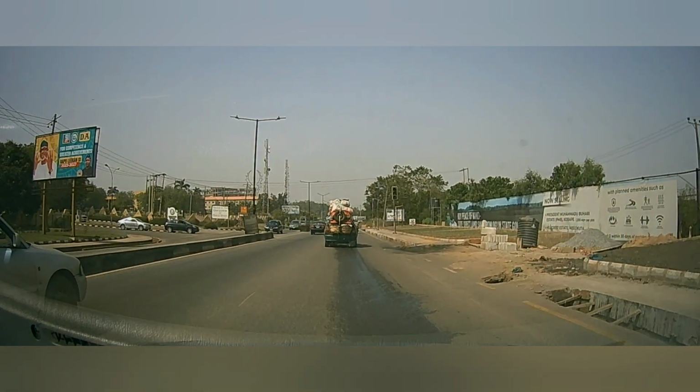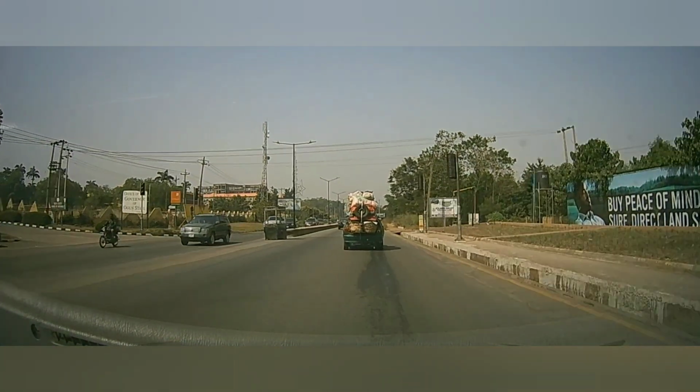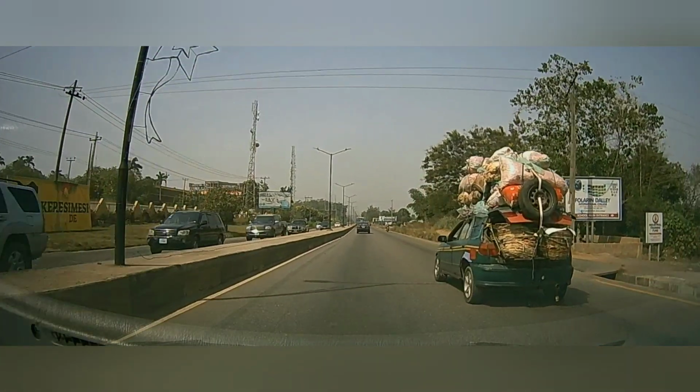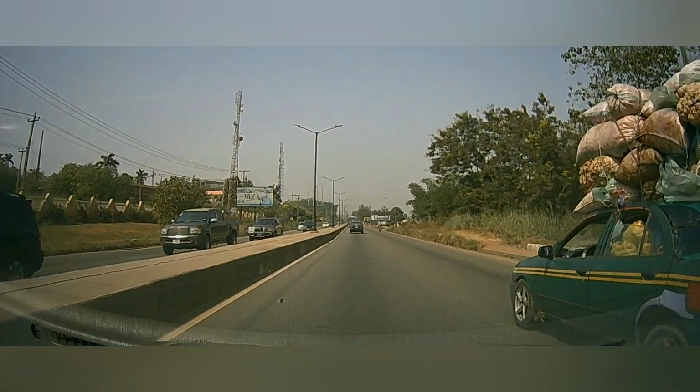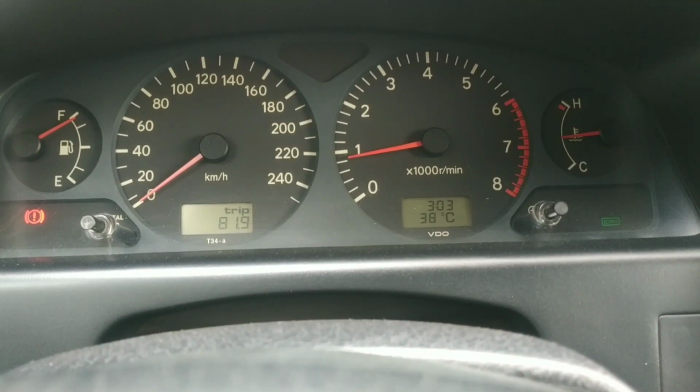So here's another one. I don't really know what to say about this. This one is really excessive. All that load on this small car. Can't even talk about fuel economy in this case. The driver is obviously trying to kill the car.